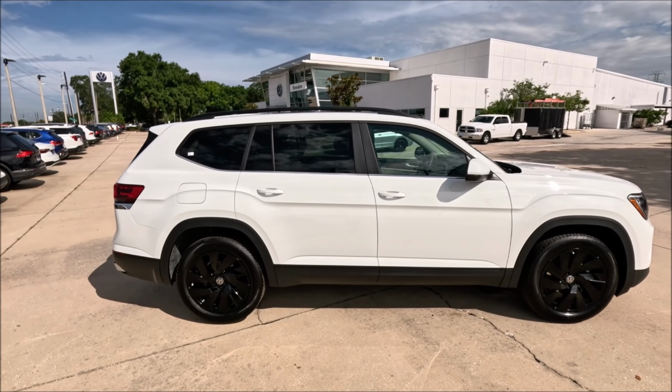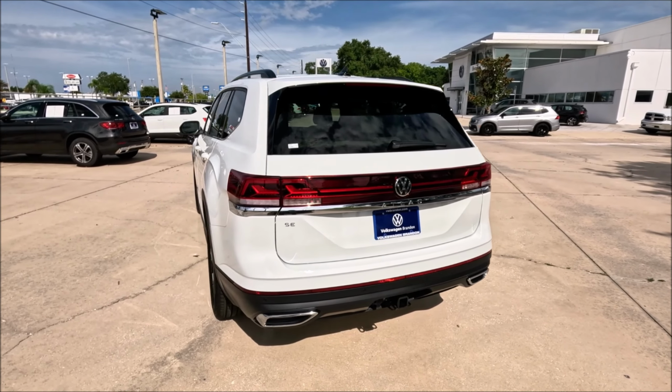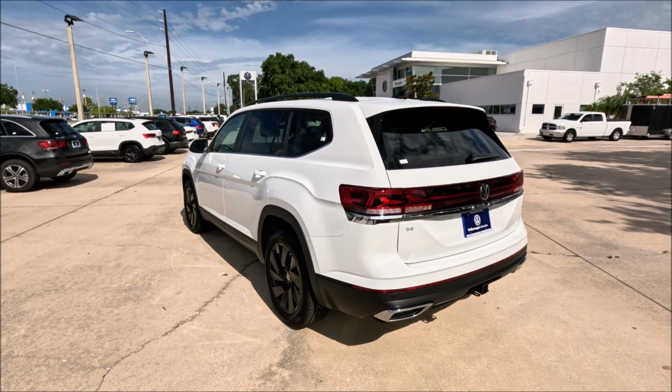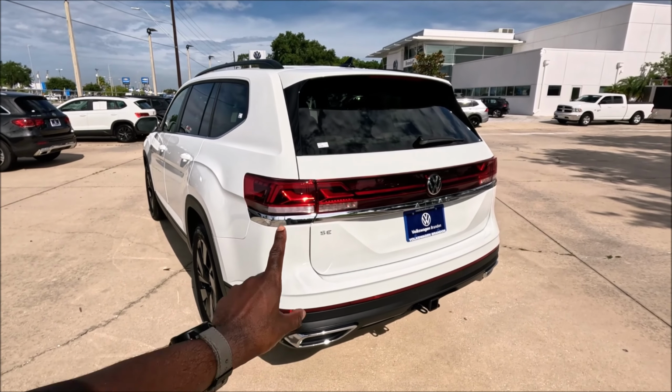Yeah, that's definitely Stormtrooper. Now here we are in the rear profile, and you will be happy to know that we have something here that you guys might like, and I'll bring it up in just a moment.